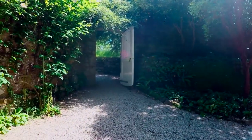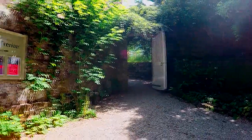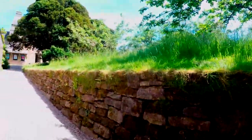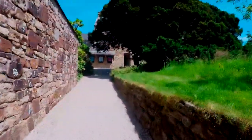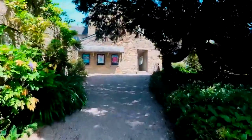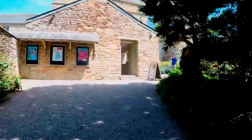Obstacle is going to be this hill with combined gravel. So we're going to try and get up. We've got a hill and gravel. Not the best combination to have. How I love gravel.